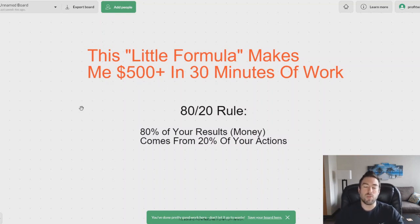Now, what is the 80-20 rule? Well, this is a well-documented principle in business, in relationships, in every aspect of your life. And what it says is 80% of the results that you want, okay, and in this case it's money, 80% of the money that you're gonna have flow into your bank account comes from just 20% of the actions that you're doing. So if you're someone that's currently going out there and promoting affiliate products online, you're maybe posting on social media, you're engaging with people's content, you're doing all these different tasks throughout the day.